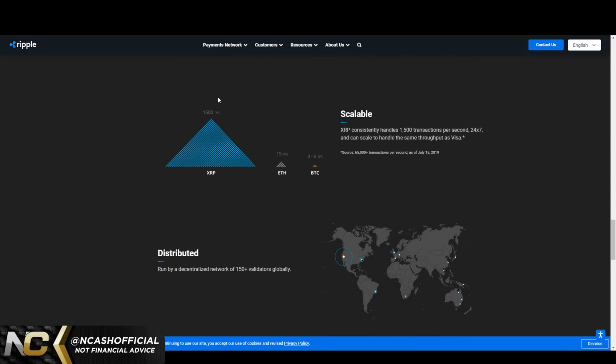Scalable: 1,500 transactions per second, 24/7, and can scale to handle the same throughput as Visa. Again, like I said last video, XRP is pretty much faster and I would say more proficient than Visa in terms of payment service. And I don't think a lot of people really think about it like that. We look at our credit cards, our Visa cards, and we're like, yeah, it works, so why change anything? Well, if something could work better, scale faster, and just be better in every which way, then why wouldn't it be implemented and adopted?